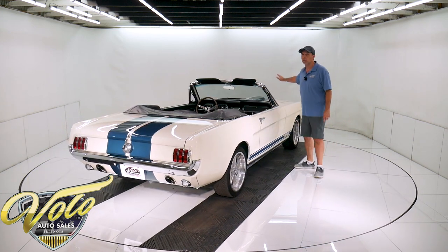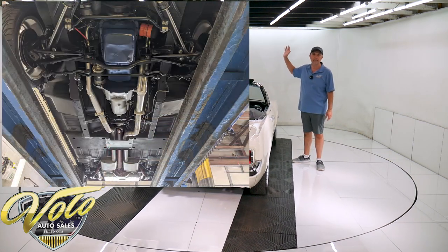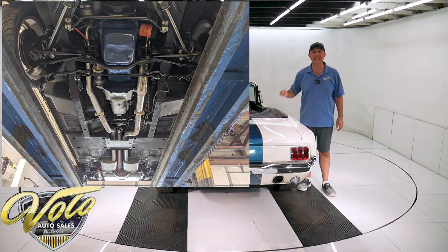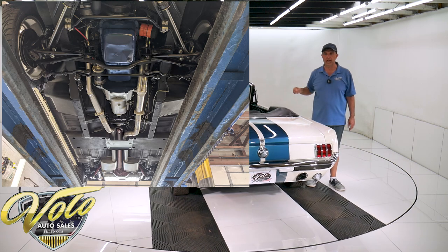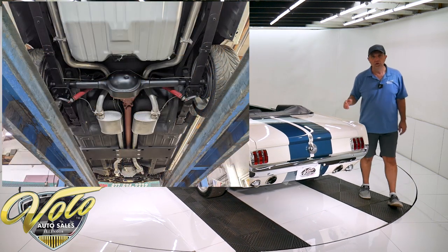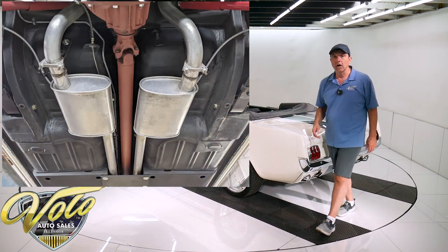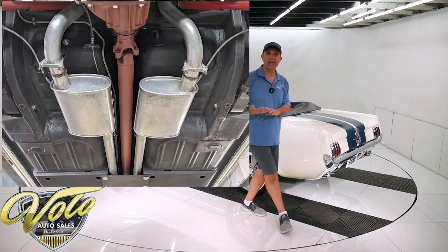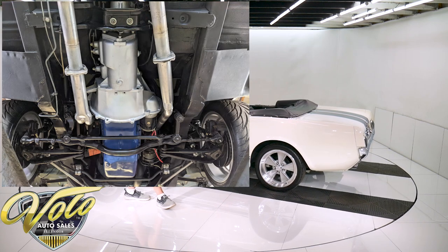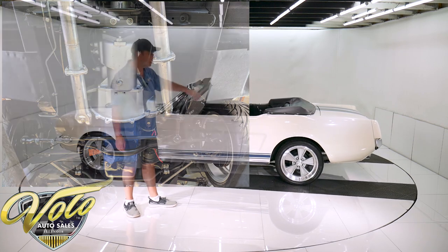The front end is all new and detailed. All the control arms, bushings, ball joints, has a new sway bar. It's all new. New rear leaf springs, has lowering blocks, drops it down probably about an inch or so. New shocks, new bushings. New dual exhaust system that comes right out through the valance here. All new fuel system, the tank, sending unit, fuel lines. All new brakes, completely rebuilt. Has disc conversion in front, new brake lines, hoses.